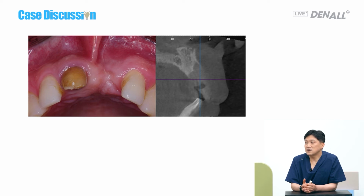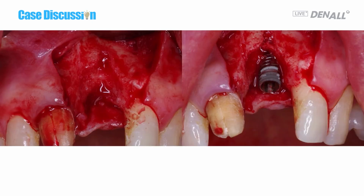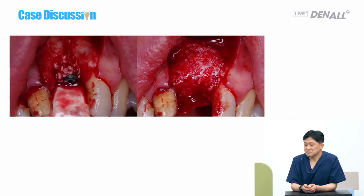Number 11, root canal treatment is done. If you look at the CT, the lingual plate and labial plates are gone. It could have been better if we had at least one. Out of nowhere, I got the confidence to place the implant here. To do sandwich augmentation, FDBA cortical bone is used.